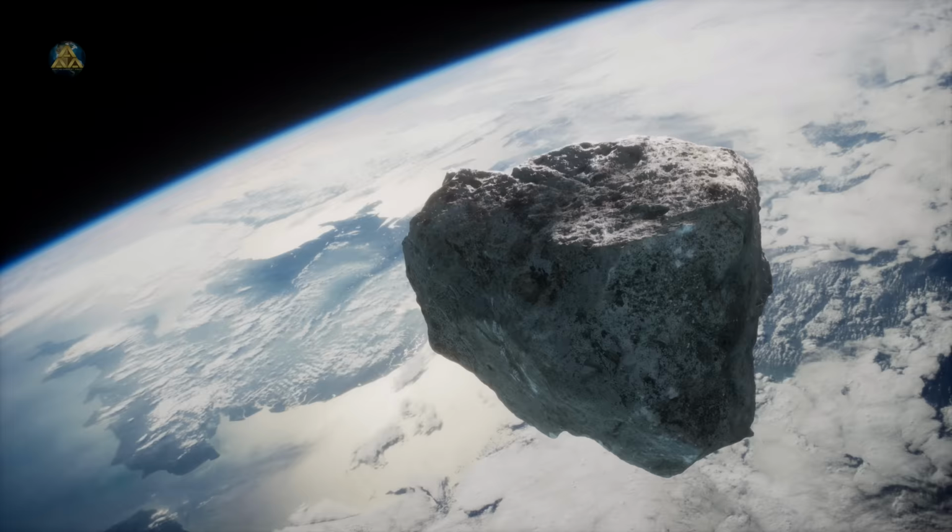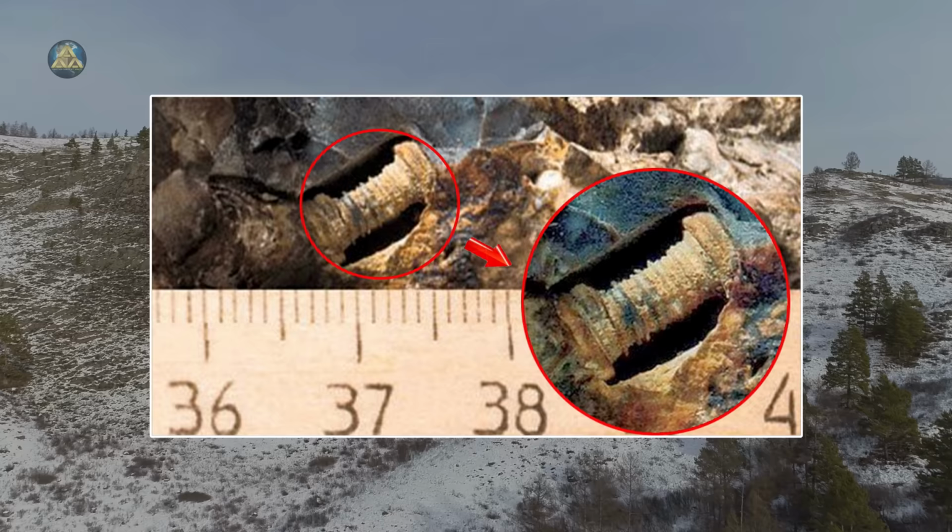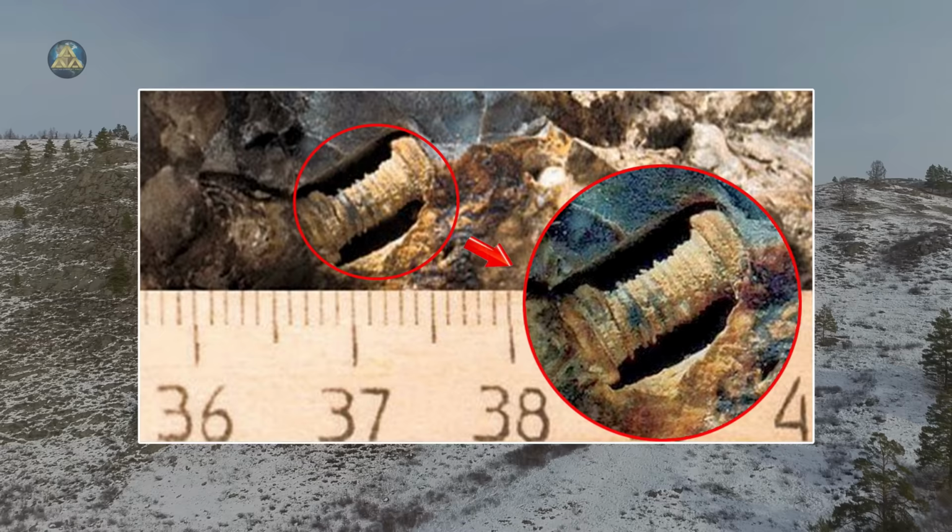Kosmopoisk researchers found the screw while visiting the Kaluga region of Russia to locate the site of an asteroid impact that occurred in 1996. While searching for evidence of the fallen asteroid, the researchers found a rock that appeared to have remains of a metallic screw embedded in it. The screw measured about an inch in length. The researchers concluded that the screw was composed of metal.